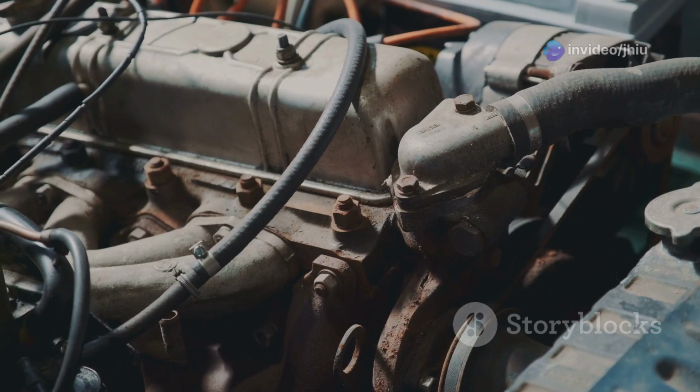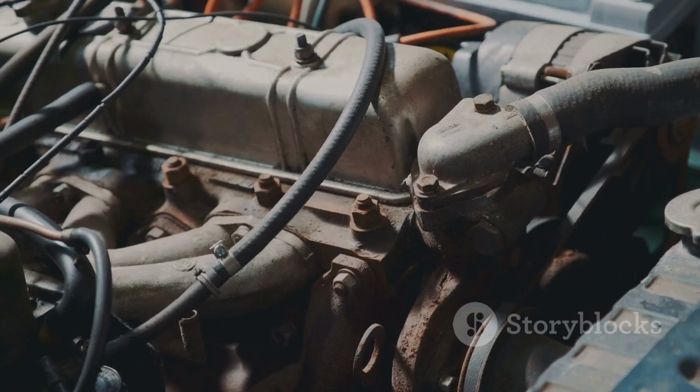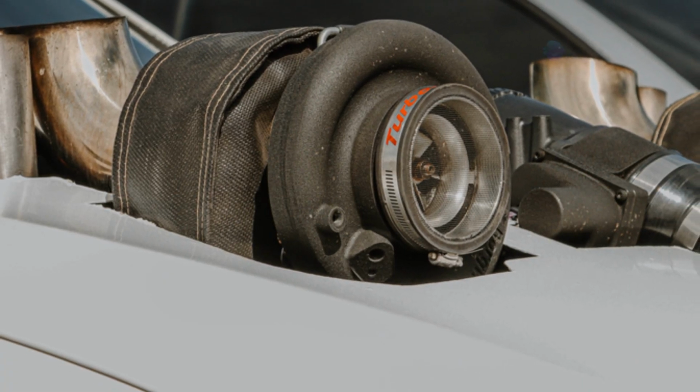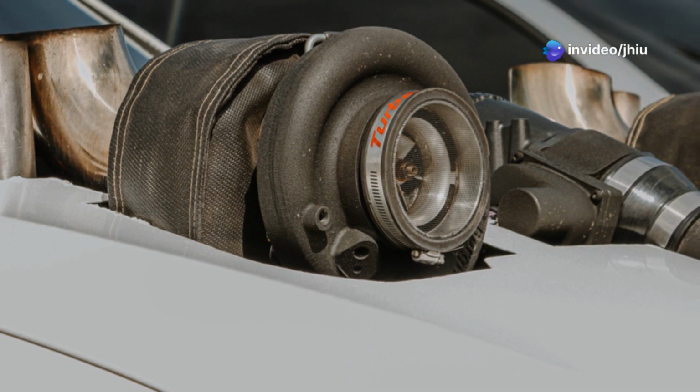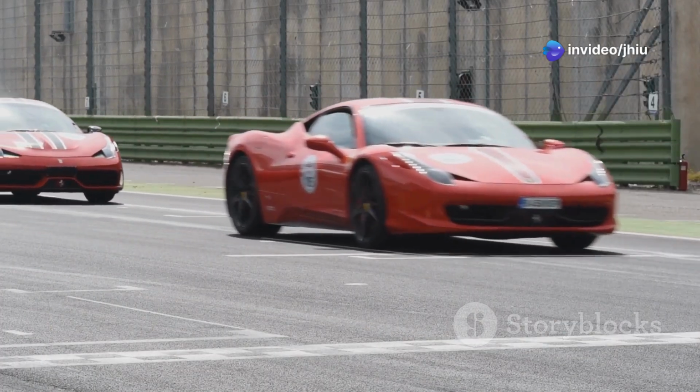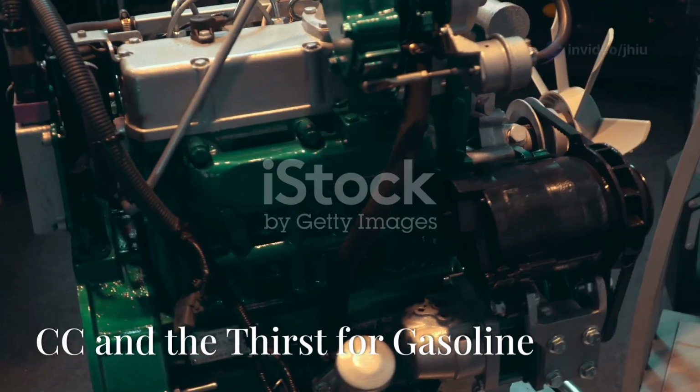However, it's not as simple as saying more CC equals more power in every scenario. Other factors like engine design, technology used, think turbochargers, and even the car's weight play a role. But as a general rule of thumb, more CCs often mean more exhilarating performance.